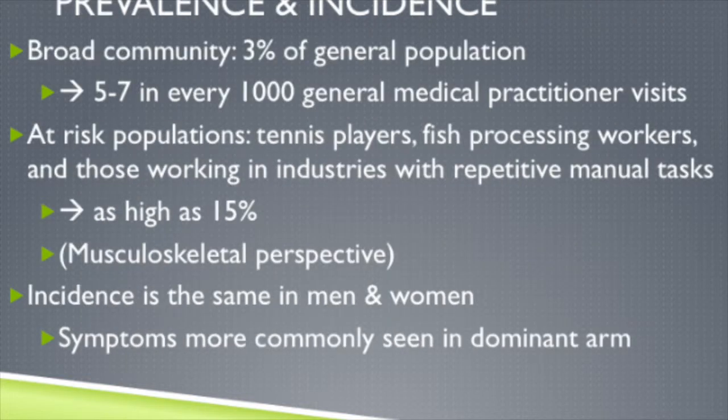The prevalence and incidence. In the broad community, 3% of the general population have this condition. That is 5 to 7 in every 1,000 general medical practitioner visits. At-risk populations include tennis players, fish processing workers, and those working in industries with repetitive manual tasks. It is considered as high as 15%. The incidence is the same in men and women, and symptoms are more commonly seen in the dominant arm.